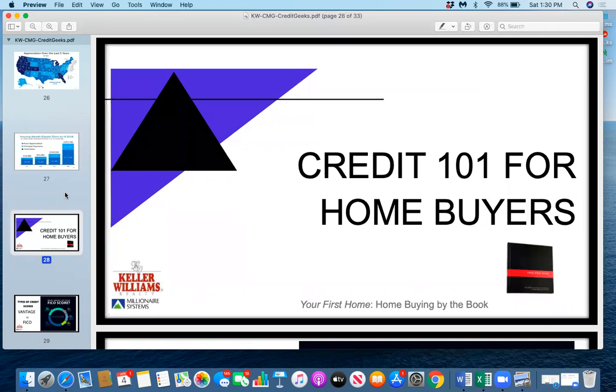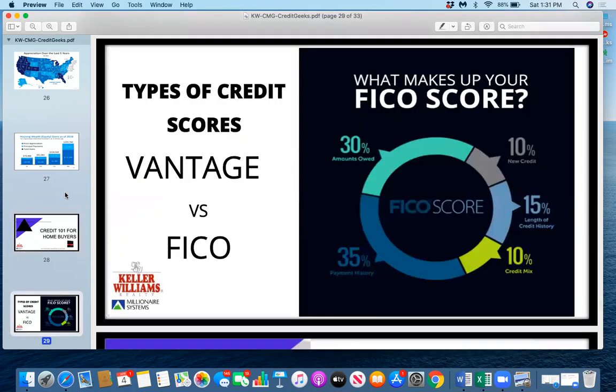And we're going to go a little bit into credit 101 for home buyers and why credit is so important. So we'll check out this next slide, and it's going to tell you a little bit about how your credit score is made up. Vantage score versus FICO score. So the apps you use on your phone or your Credit Karma or any of those, they're good credit monitoring, but they're just pulling a Vantage score. So that's why it's not going to be accurate compared to what a mortgage banker pulls, a FICO score.